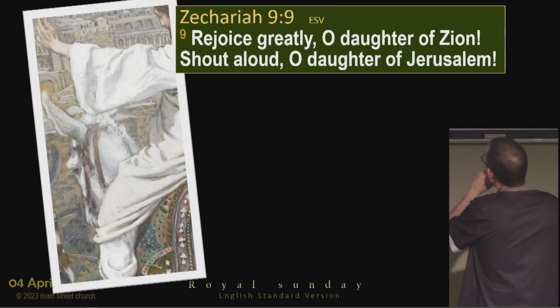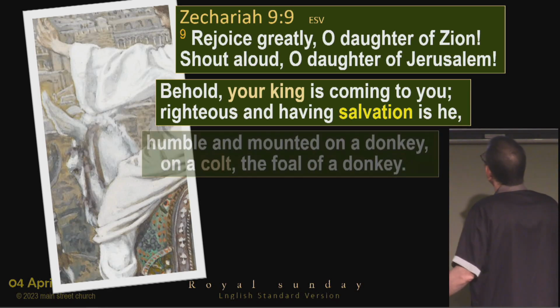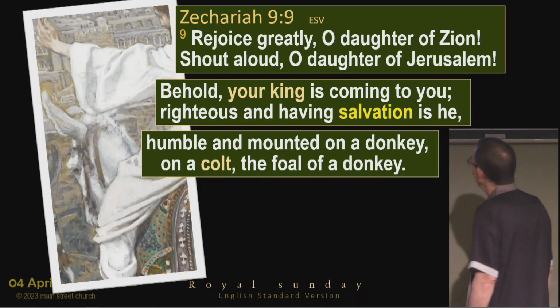So if we go up here to Zechariah, this is why the donkey had to be there. This is a prophecy, Zechariah 9:9. "Rejoice greatly, O daughter of Zion. Shout aloud, O daughter of Jerusalem. Behold, your king is coming to you. Righteous and having salvation is he. Humble, mounted on a donkey, on a colt, the foal of a donkey."